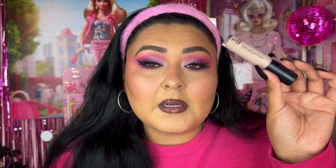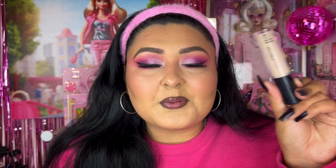I'm just going to use it up. It is a little light, but I'm still going to repurchase my actual shade. But this one's pretty good. My original shade, I used it up I think twice already. I repurchased this product, and it's so good. This specific shade is not for me, so I'm sad about that, but I just wanted to mention it because I've used it so much and I've talked about it so much.